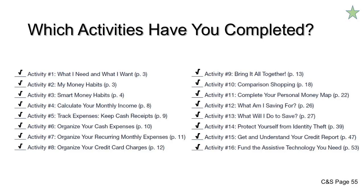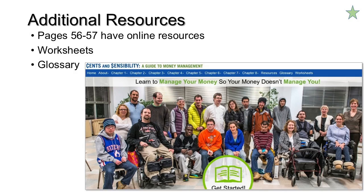Last but not least, as I mentioned before, there are 16 activities included in this book, and hopefully, if you are working with your customers on this, we'll get them to do all 16, because it's truly a way to help them forge that path to independence. I do want to mention that we have additional resources in the back of the book, websites and additional online resources.